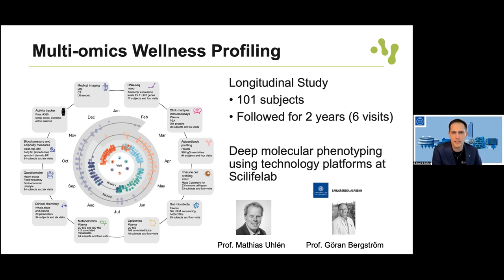You can see here that we did RNA-seq of the PBMCs. We ran all the Olink Target 96 panels at that time across all visits, which is a great foundation for biomarker identification and phenotype annotation. We did autoantibody profiling, immune cell profiling using the methods that Claudia also mentioned. We did gut microbes sequencing, but we also ran LC-MS metabolomics. Very interestingly, we included a lot of clinical chemistry into this, so traditional blood tests that you run on real clinical samples, and then questionnaires and activity trackers, so we can really track the patients longitudinally over time.